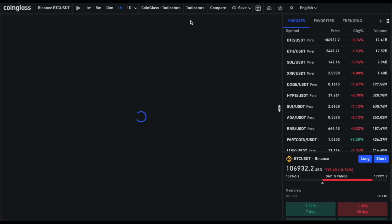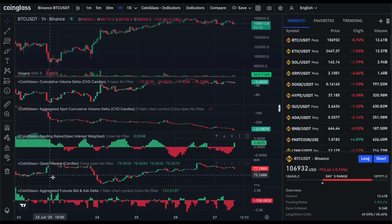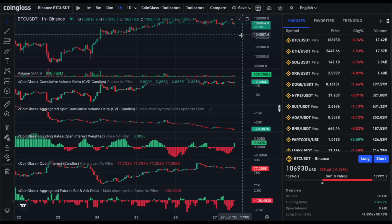I know a lot of these platforms have their own type of terminals, charts, but they all have their advantages and disadvantages. Here you can see they have an amazing chart layout with all of the information that you'll need from cumulative volume delta, you have aggregated spot, you have the funding rates, the open interest, the future bid and ask data. So whatever way you want to customize it, you're able to do. You're also able to add indicators. You can save the chart and send it to friends and all that great stuff.